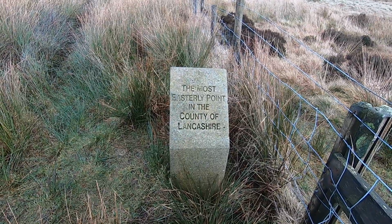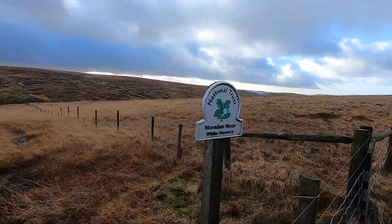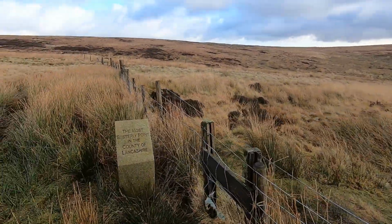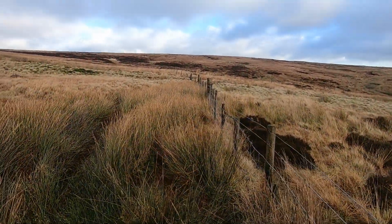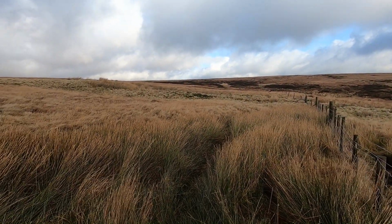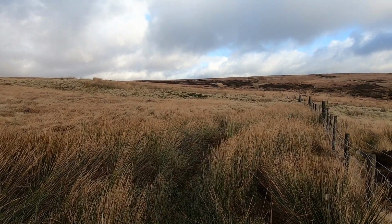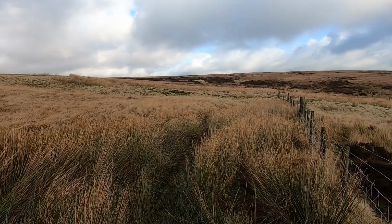Yeah, you've just seen there, they call this White Hassock, but on old maps and old books, where I'm going now along this fence up this gully, this is called Black Gowf, and Gowf being a local word for gulf. So I would imagine it were all Black and Peter, I think were names.